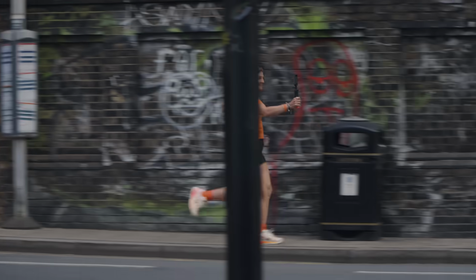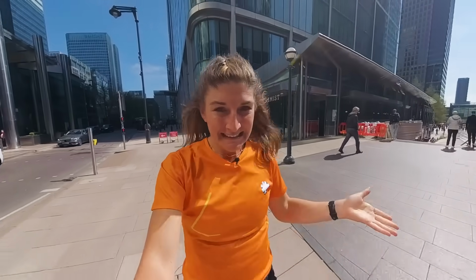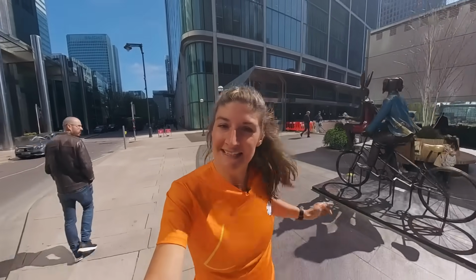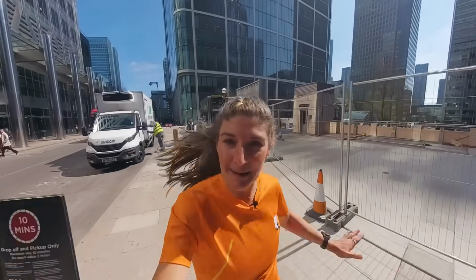We are through the Isle of Dogs and now we're here in Canary Wharf, so you're officially in the last third of the race. You're also probably very well aware of the last 18 miles that you put your legs through. So the last thing you want is for anything to interfere with that very meticulously planned out race plan.